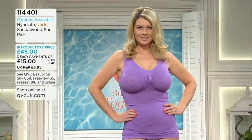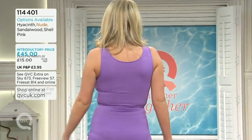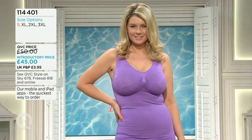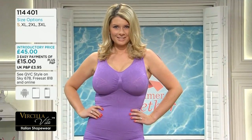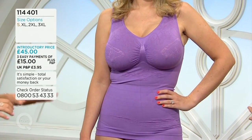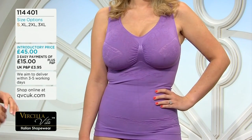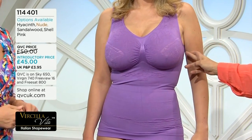Well, what you have here is, again, something that is strong control, which is really important if you are a fuller busted lady. Sometimes, as our bodies change, you need different support at different times of your life. The underwire can sometimes dig in and be quite uncomfortable. And you've got an effect of underwire. It's not underwire though. It's all done in the weave.